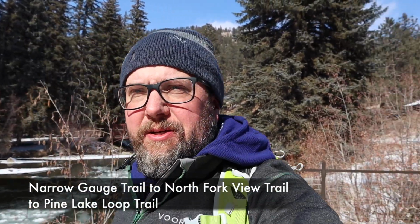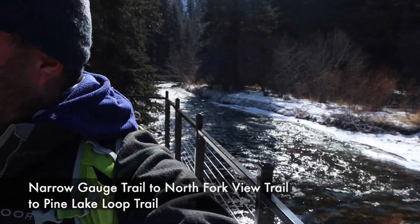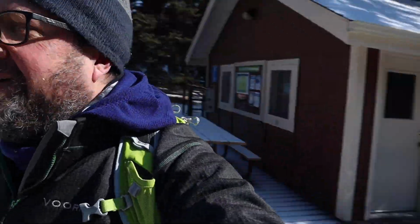End of the trail. That was Pine Valley Ranch Park, part of the narrow gauge trail, and not sure what the name of the other trail is, but quick little loop there. Beautiful park with the Loki river here, ice floating down the river, so cool. There's no one here in the winter time, so great place to come in the winter.